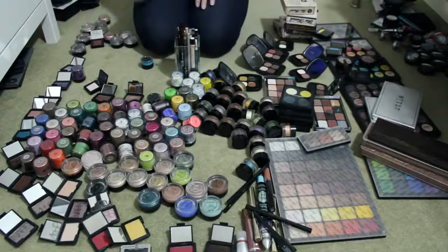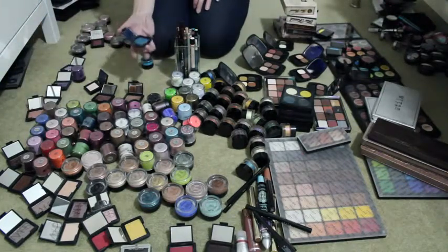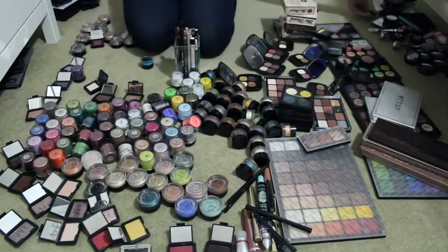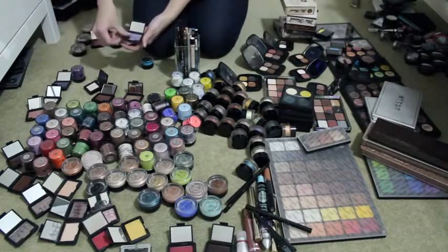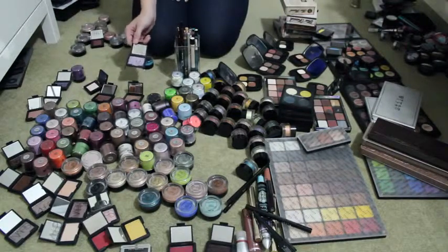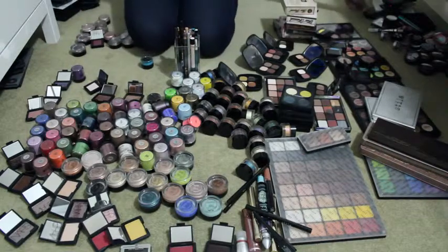Out of the singles here, we have Tropic, which is this beautiful turquoisey shimmer, but not something that I'm going to use a lot of, so I'm going to give that away. Then we have this one, Night Fairy. Beautiful colours. It's very similar to the colour that's in Sugarland, so I don't need to keep that.